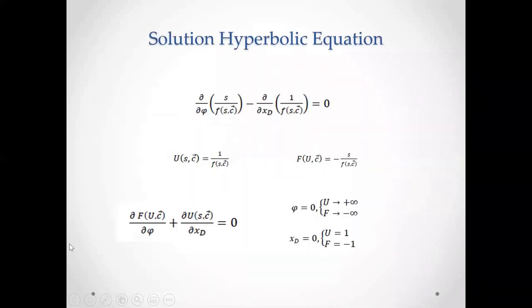Okay. Then we solve the hyperbolic equation, right? We just call U and F just to get simplicity to write. We call U the inverse of the fractional flow, and F minus saturation divided by the fractional flow. Know that once we solve U and F, once we solve this hyperbolic equation, from U we have the fractional flow. And from F solution, we have the saturation. As we already know the concentration at every region, we have all the solution for the saturation and concentration for our problem.